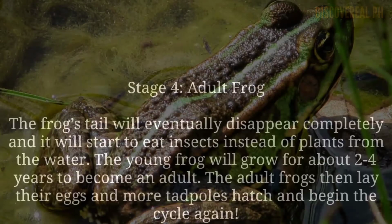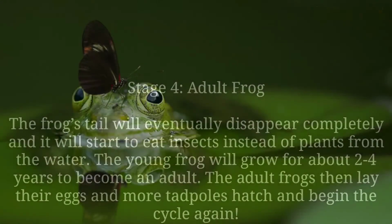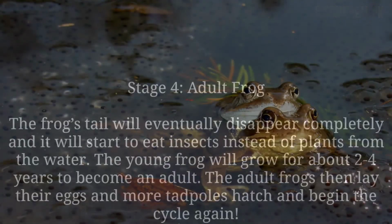Stage 4. Adult frog. The frog's tail will eventually disappear completely, and it will start to eat insects instead of plants from the water. The young frog will grow for about 2 to 4 years to become an adult. The adult frogs then lay their eggs and more tadpoles hatch and begin the cycle again.